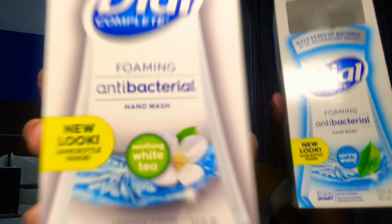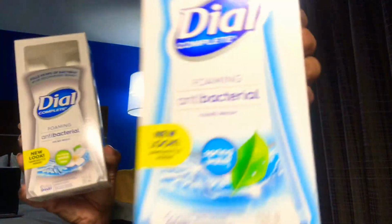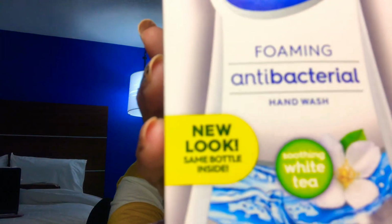I also got this Dial foam soap. This one is soothing white tea, and this one is spring water. White tea, spring water, and I'm going to show you the barcode for both of those. And the original price for these is $3.98, and they're on sale for 77 cents.